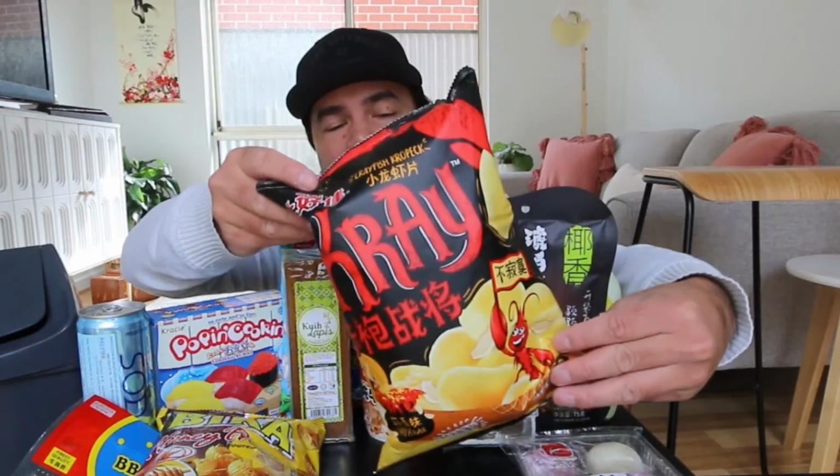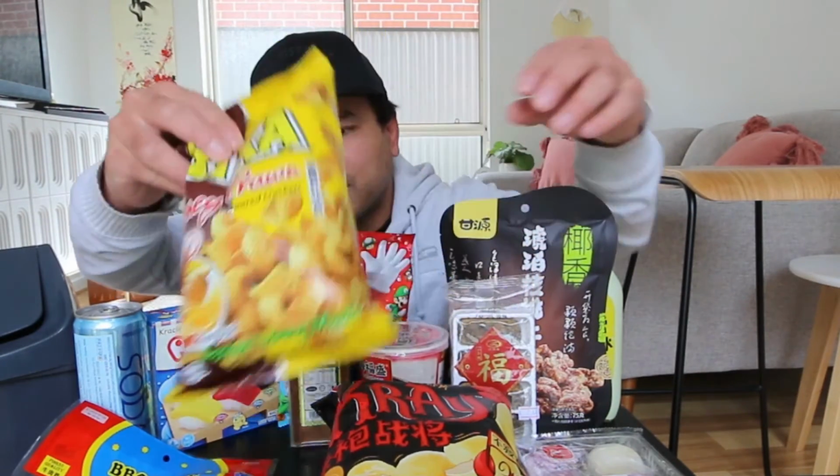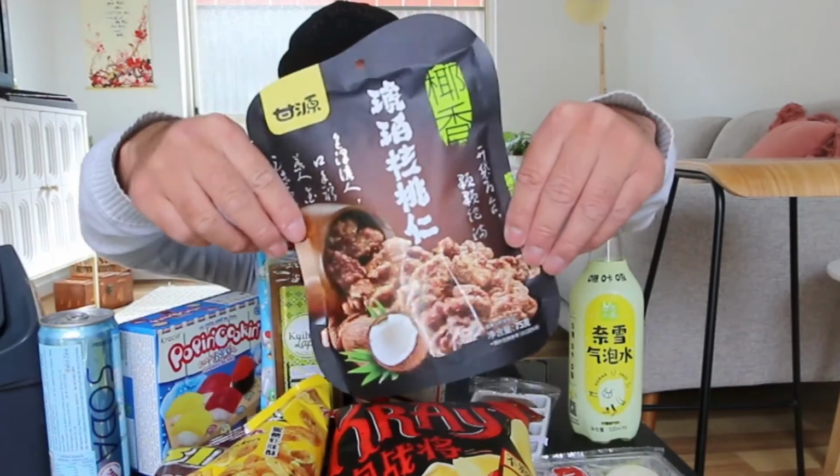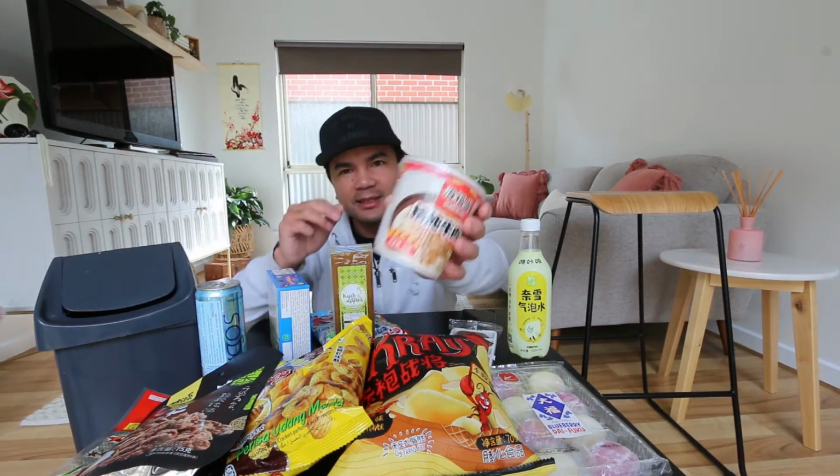In the savory, we got some crayfish chips, some Bika honey flavored crackers, beef jerky, walnuts with sprinkled coconut. This could possibly be a sweet item. And some instant congee. Here I got seaweed soda water. Yes, seaweed soda water.